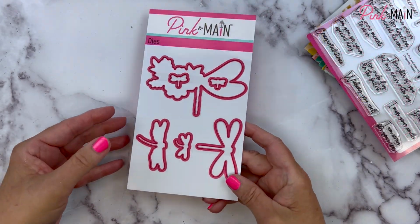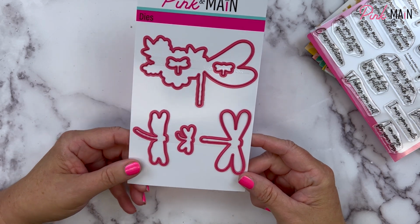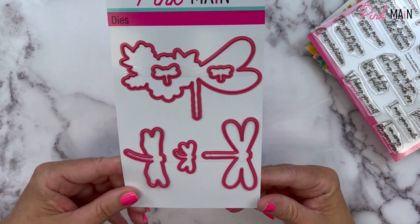Last but certainly not least is the coordinating dies for the stamp set. So you can cut out all of those dragonflies that are in the stamp set.